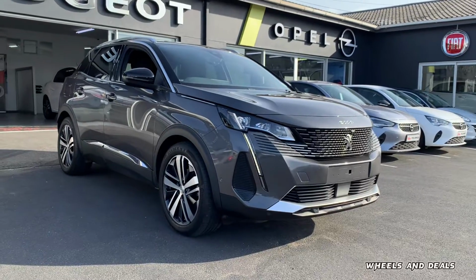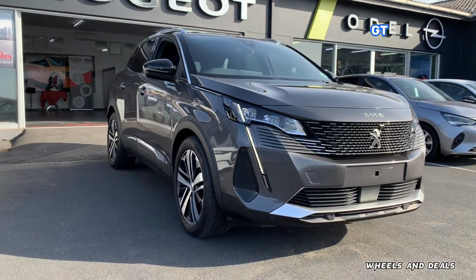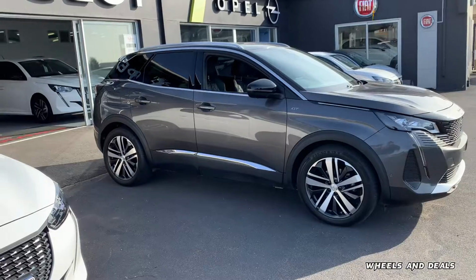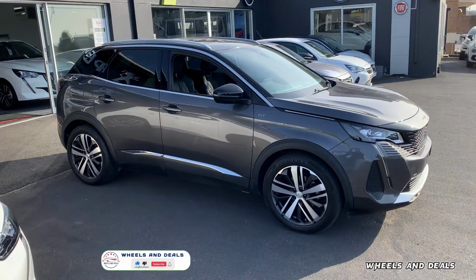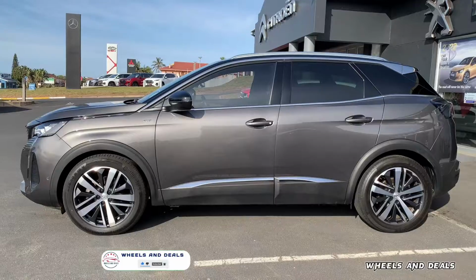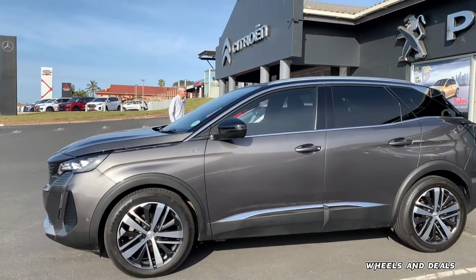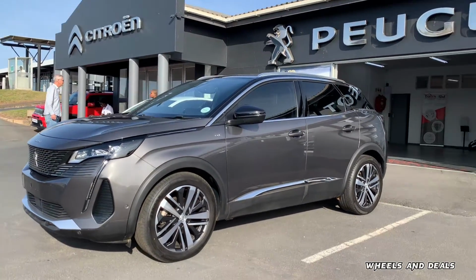You get the base model Active, Allure and the top of the range GT. All of these models come with a 1.6 turbocharged petrol engine with a power output of 121 kW and 240 Nm of torque, with a 6-speed automatic transmission on all models. 0 to 100 km per hour in only 8.9 seconds. Peugeot claims the fuel economy of the 3008 is 7 litres per 100 km.